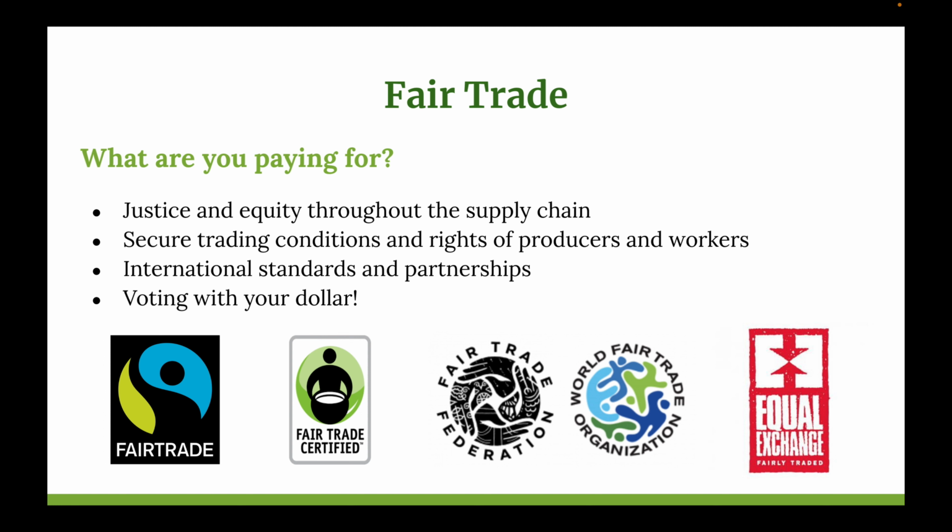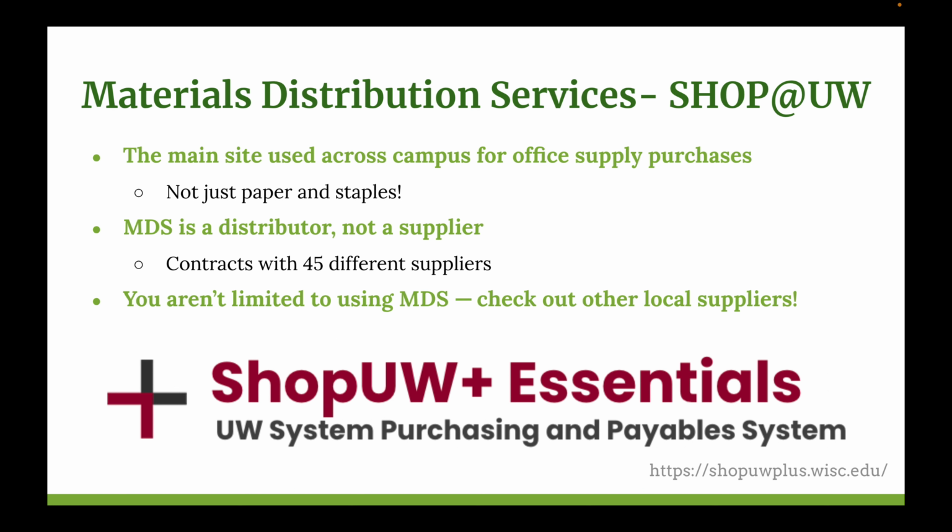The Materials Distribution Services, or Shop at UW, is a great thing that our university offers. This is not a supplier of campus, but it's more of a distributor, and it's the main thing used across campus for office supply purchases. It's not just paper and staples. They also have printers, they have lab equipment, and even bulk granola bars if you are wanting that.